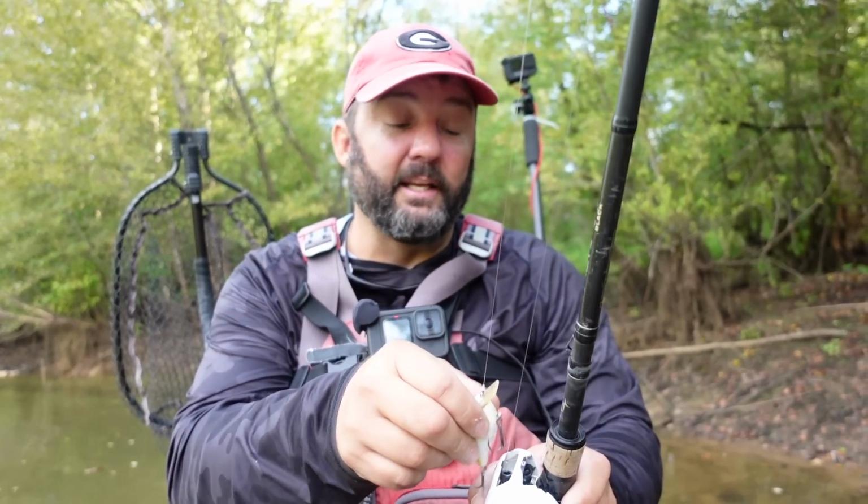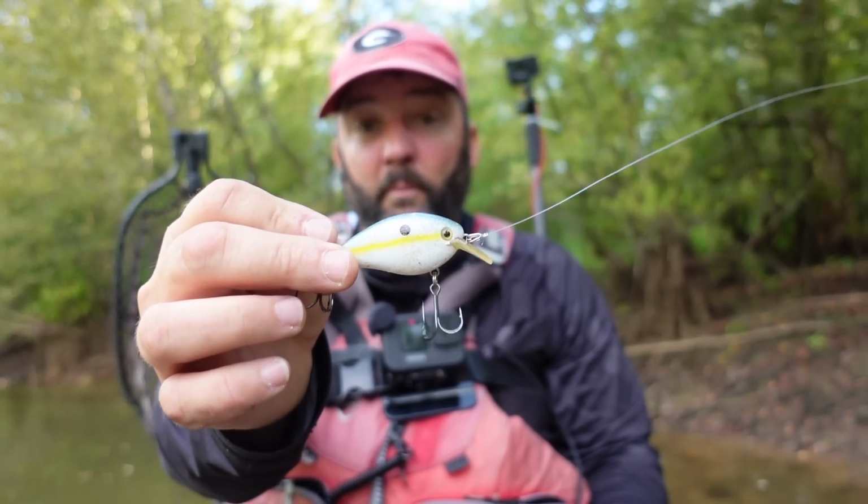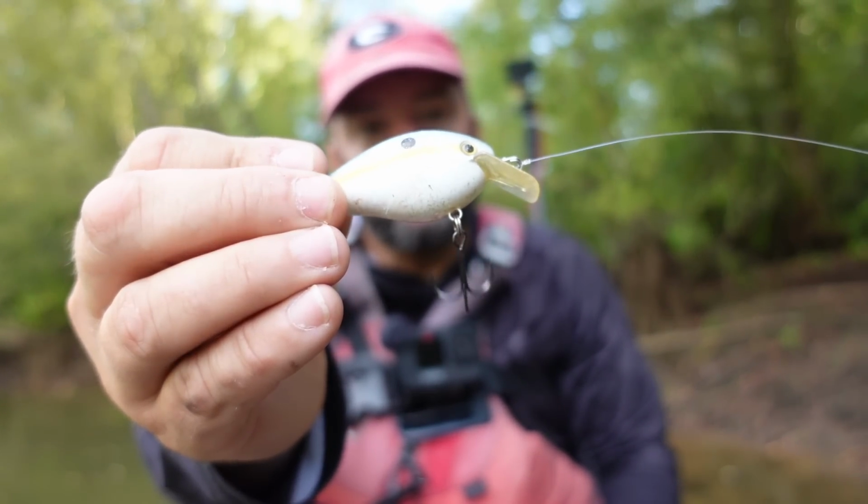All right, so let's talk about the first one. The first one is one that I promised from September's bait video, and I didn't cover it in a detailed video because October is when it really shines, and into November at least. It's a small squarebill. This is a 1.5 Strike King, and that size is my go-to size. I love the small ones that time of the year.